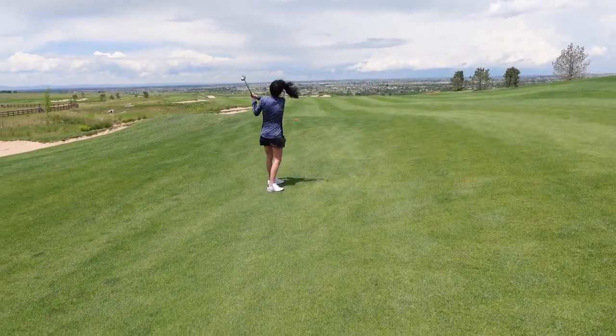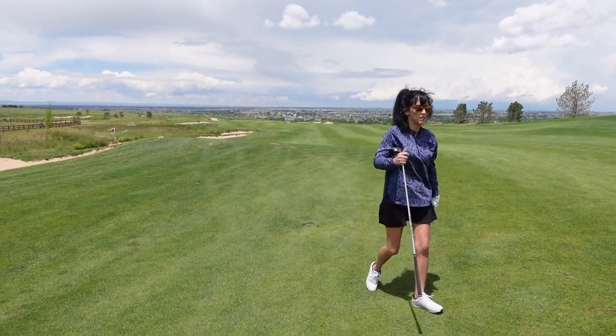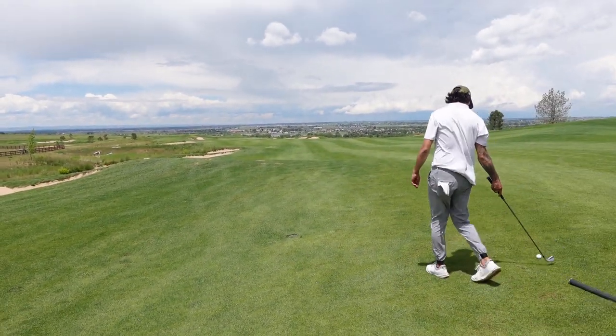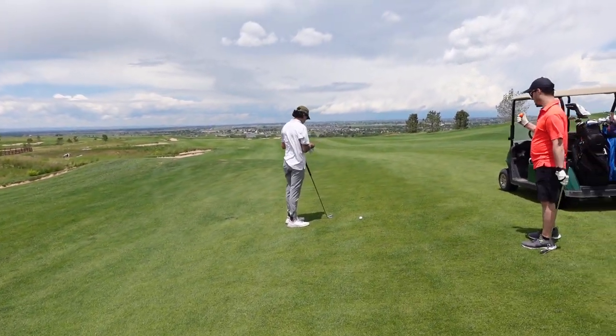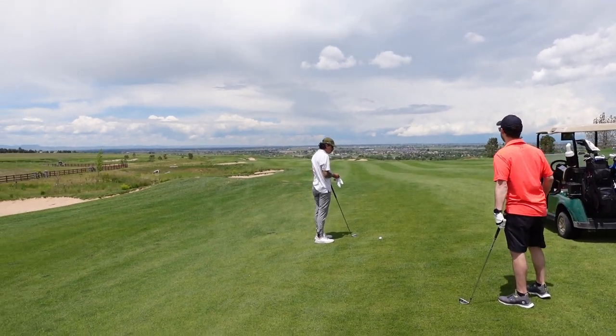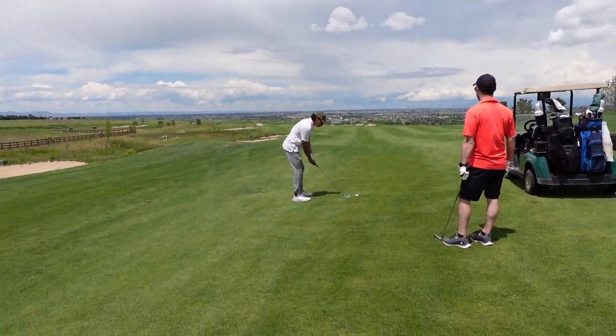Beautiful. Oh. This is my weakest shot. I topped it. But you know what though? Look, it's still running. It's still in the fairway. That's okay. If we all screw up, she put one safe there for us. It's all good. All right, let's see what Jeremy's got here.